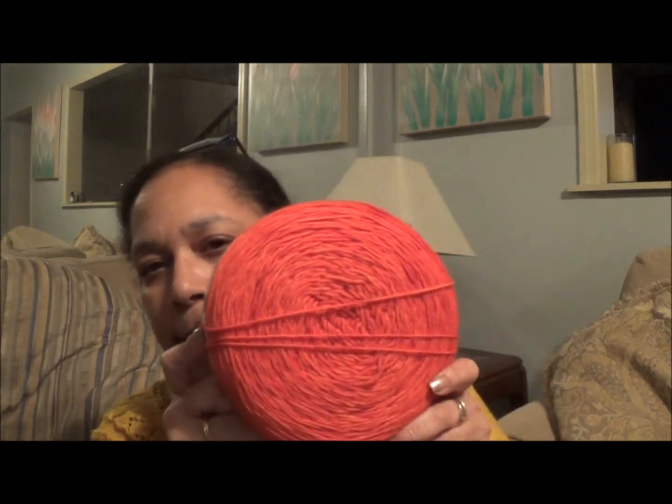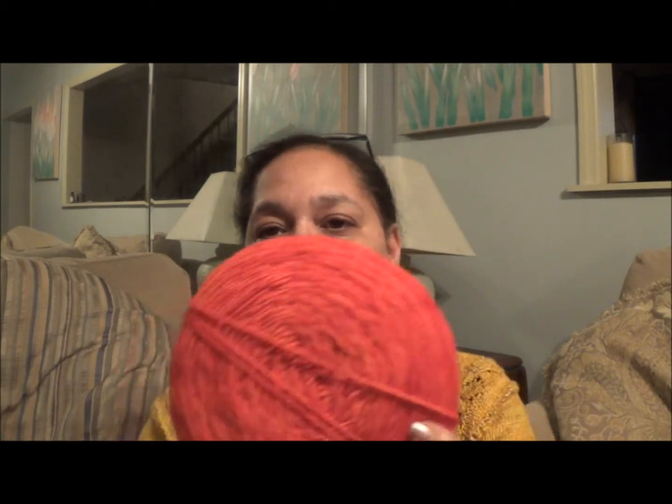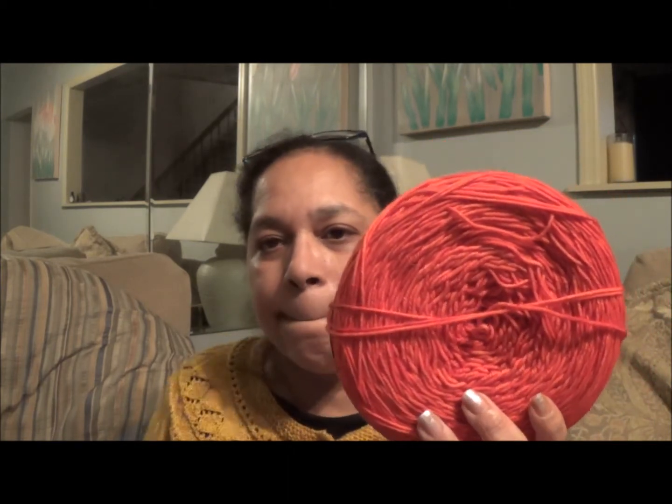Wait till you see this. It's getting blown out, but this is red orange. It's a bright red orange color. It is too loud for words. It is Hazel Knits in the Lively DK. It's called Big Wheel. It's a limited edition. It is at least 825 yards. Bam! In your face, in my face.